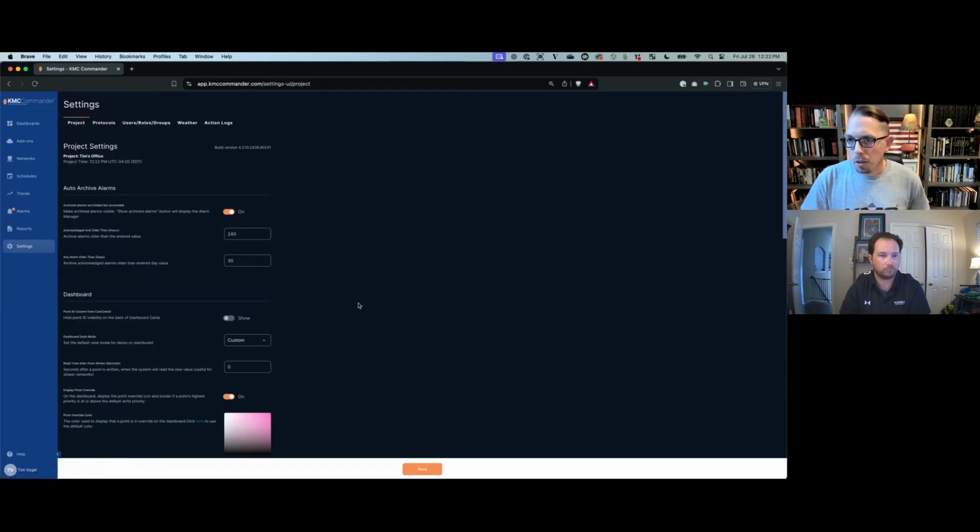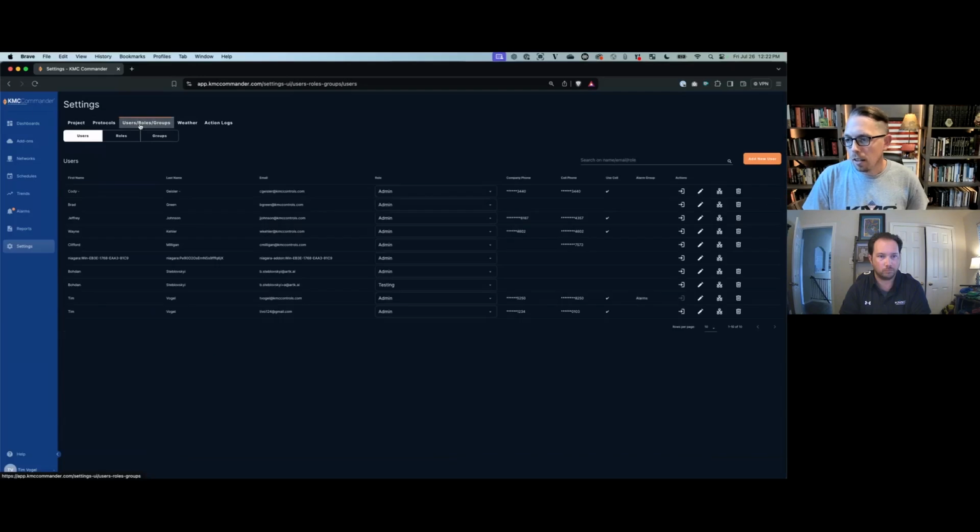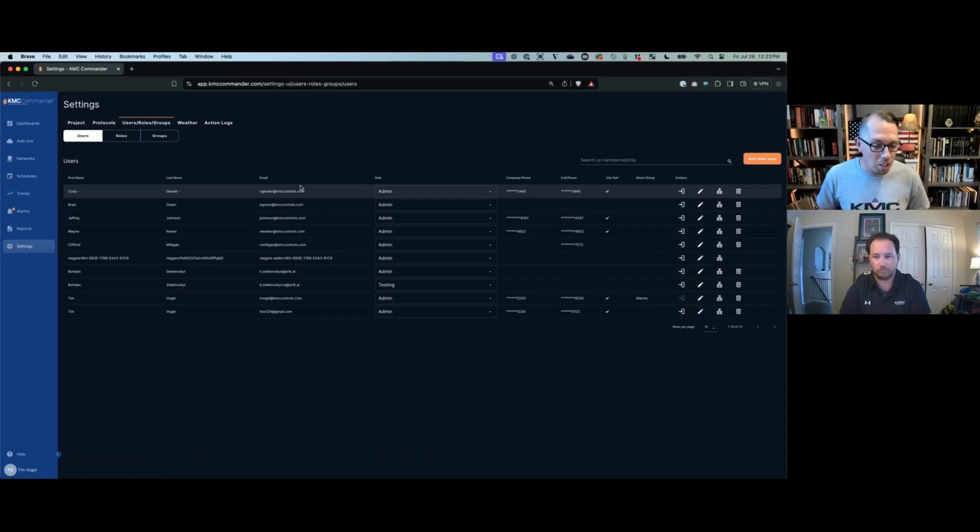Last thing I'll show, with our time constraint here, is the settings. This is where we're going to fine tune some of the ways that the system communicates, especially around BACnet, how often you want to pull data, but also this is where you set up users and you can create roles. So again, unlimited users. We have some projects that have 2 or 3 users. We have other projects that have 150 users. So it really depends on what your needs are.